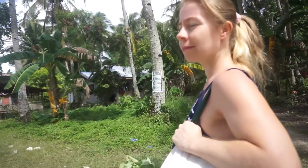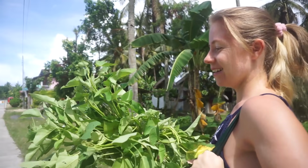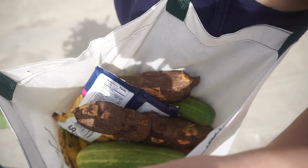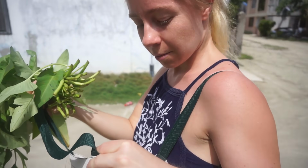Show us your green loot. Don't quite know what these are. It looks a bit like a water spinach, but it probably isn't. It's a green leaf that you can eat. Exactly. That's the important thing. And we also got the taro. They had 3 taro roots, so we got them all. There's also a couple of cucumbers in there, some tomatoes thrown in, a bunch of bananas. All in one bag. Everything you need.